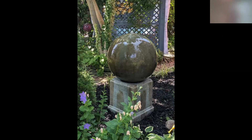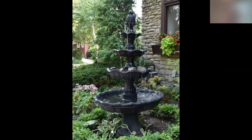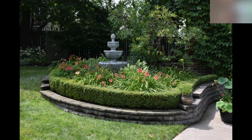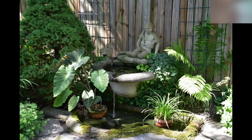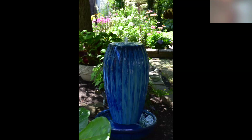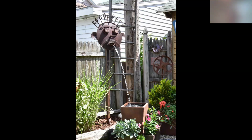See fountains in all styles and sizes. Traditional fountain here. Another traditional one. So yeah, you have classic fountains and then you have more contemporary modern ones where you can buy this whole fixture, just plug it in with water and you're good to go. Or funky ones, people do their own thing. A lot of creativity.